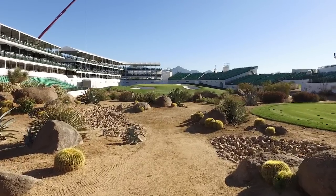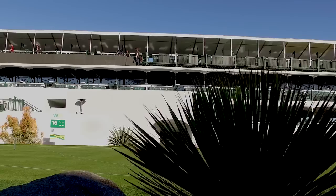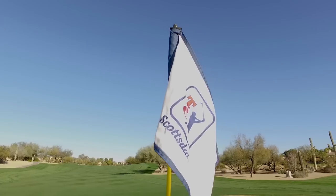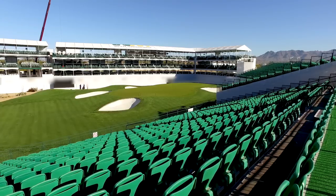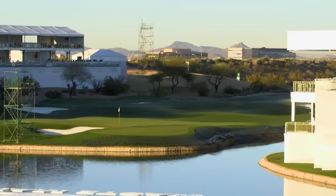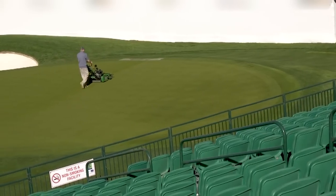This event showcases Arizona golf. So it's not just all about us, it's really about the state of Arizona and why golf is so popular here. It's a huge business. It employs a lot of people across the state. And then if you really stop and think about it, this tournament is not just about the tournament, it's also about charity. That's really why we're here at the end of the day.